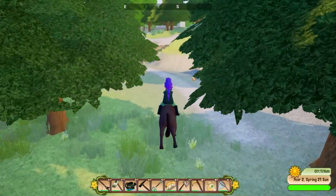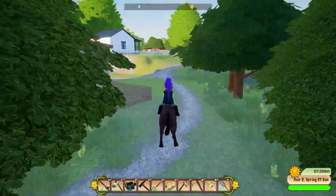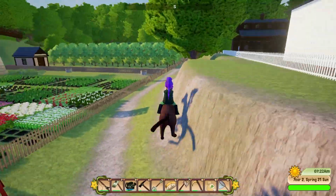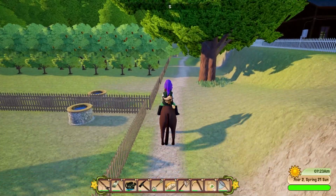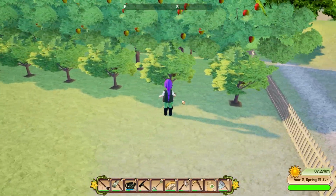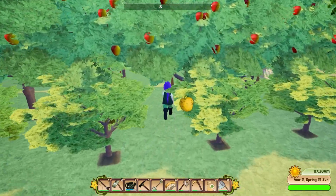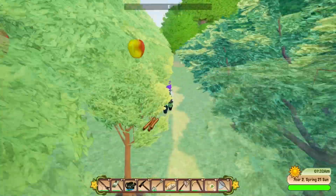Right, let's check on this orchard. This orchard has been the bane of my existence, but it's going to be so good once I have all the stuff from it. Yeah, so looking pretty good so far. Those guys will probably be the only ones that need watering, I think, at this point.